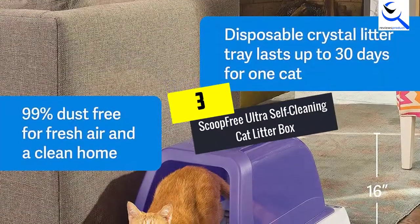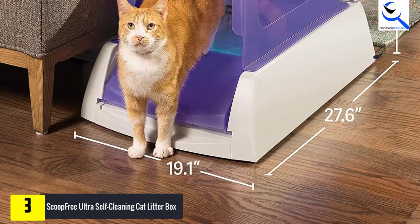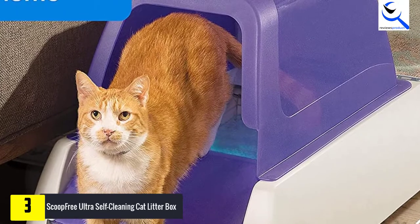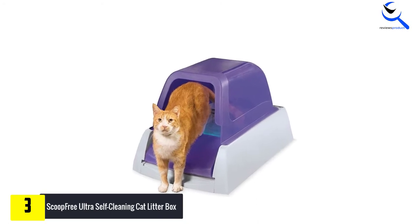At number 3, we have Scoop-Free Ultra Self-Cleaning Cat Litter Box. Say goodbye to bags of litter and litter dust. A consumer favorite, the PetSafe Scoop-Free Ultra Self-Cleaning Litter Box uses pre-filled disposable trays of crystal litter, which have exceptional odor locking and moisture-absorbing properties.